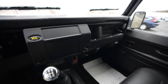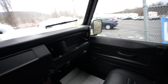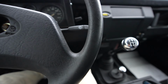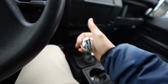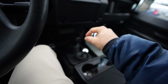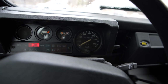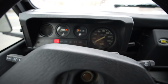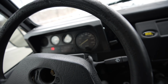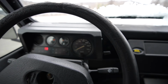I've never been in one of these before. This thing is awesome. It's crazy how the clutch feels on these. Really smooth. 110,000 kilometers. This thing doesn't even have a tachometer, so I don't even know what the RPMs are. That's wild. Yeah, I feel like this needs a long time to warm up, being an old diesel.